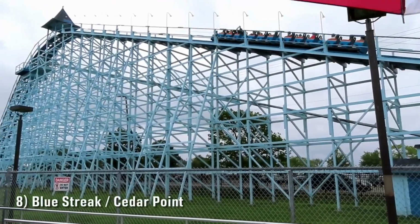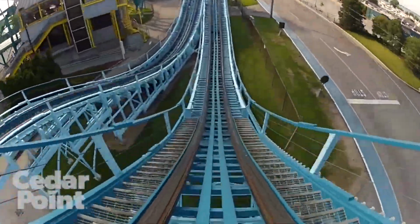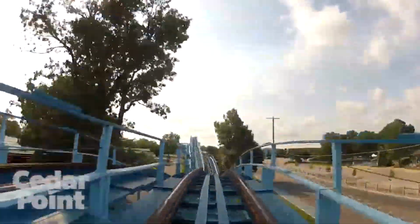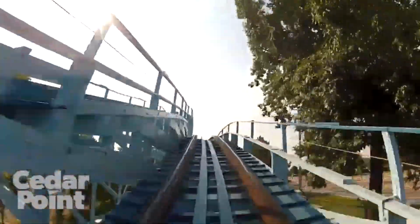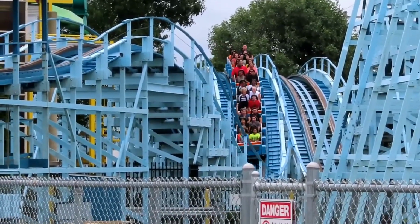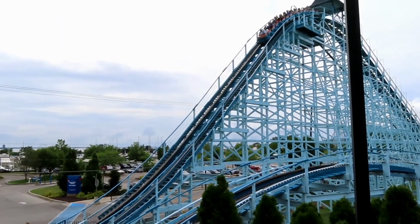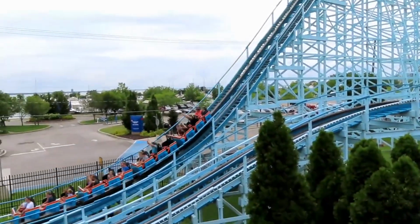Number 8, Blue Streak at Cedar Point. This is a ride that I've always loved so much. I only rode it in 2019 but got a couple of rides on it and thought it was so much fun. The rapid airtime hills back to back are exceptional in the first half and still perfectly comfortable in the second half. You know, Blue Streak isn't the longest ride on this list by any means, but it's amazing how much it packs in. To this day, it remains Cedar Point's oldest operating roller coaster and hopefully it stays that way for decades to come.